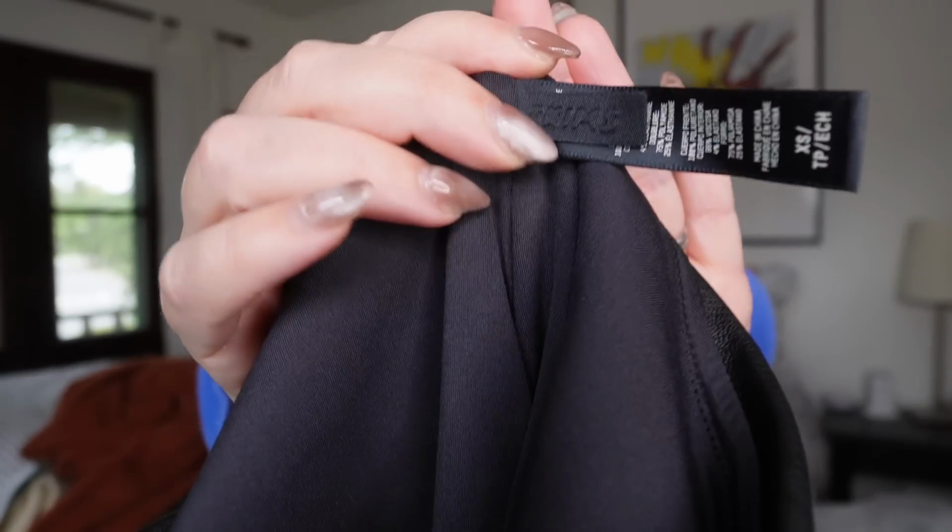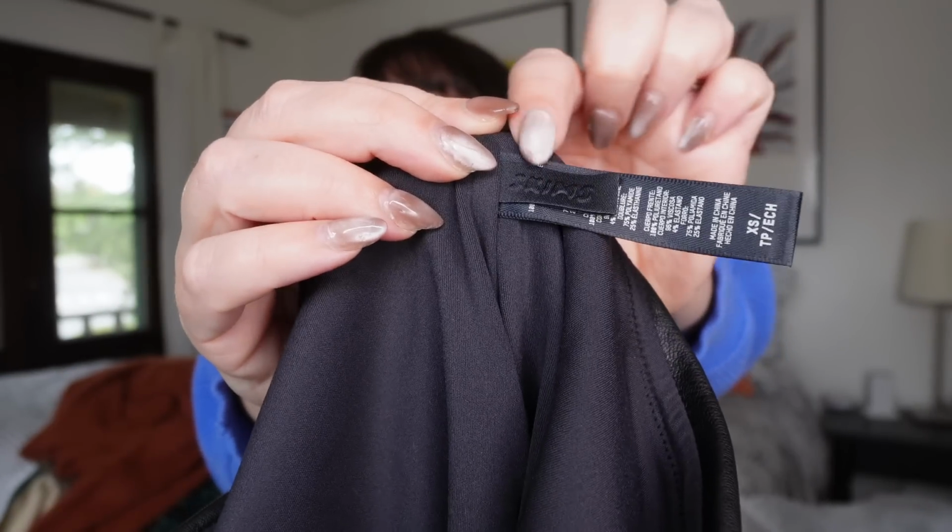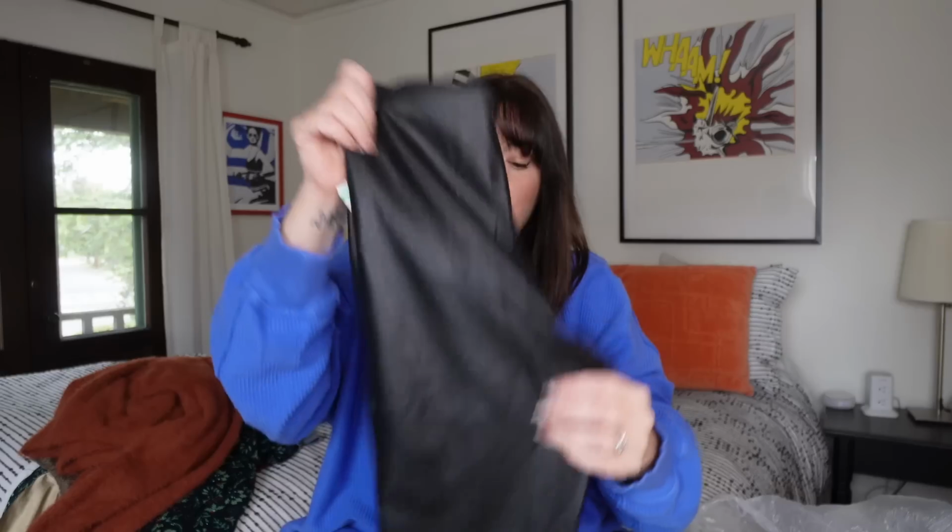That is the label if you've never found a piece from Skims. I don't know if you can see, it's debossed right here. They are size extra small, no big deal. There are sold comps on these leggings in this size at about $80, and sold comps on all sizes are between $50 and $80. So it's definitely something that I'm happy I picked up.